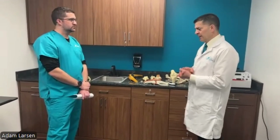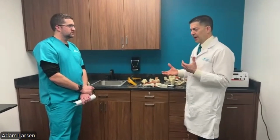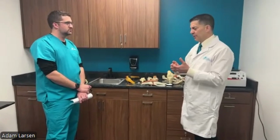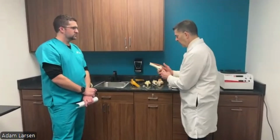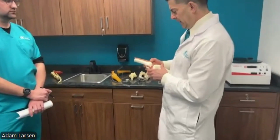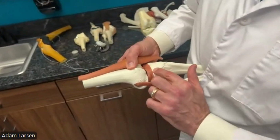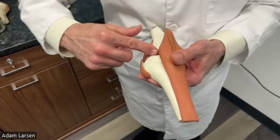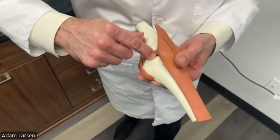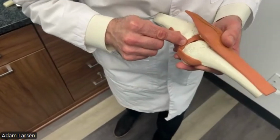The physical exam is extremely important as well. I've done some posts on how to examine for a meniscus tear. We examine along the joint line. The joint line is between the thigh bone and the shin bone on the outer side, and on the inner side, you can feel a little V right here when we're examining somebody. And so you feel the thigh bone, you feel the shin bone, and you feel in this V, and that's right where the meniscus cartilage is.